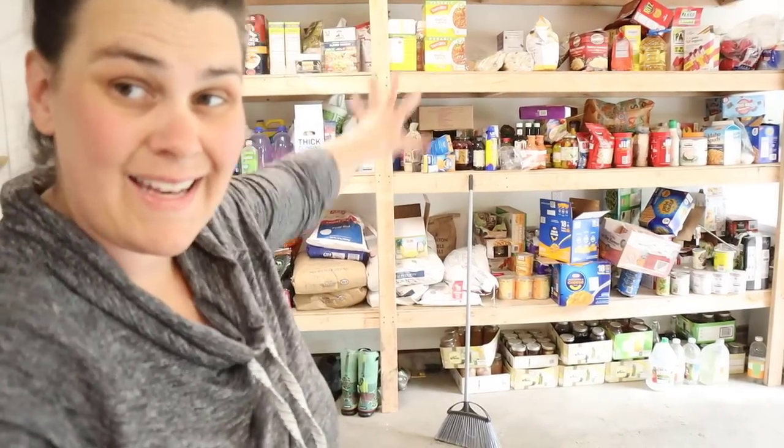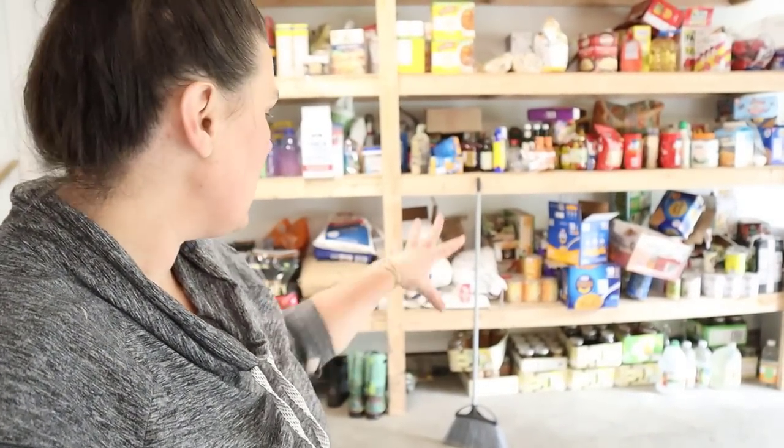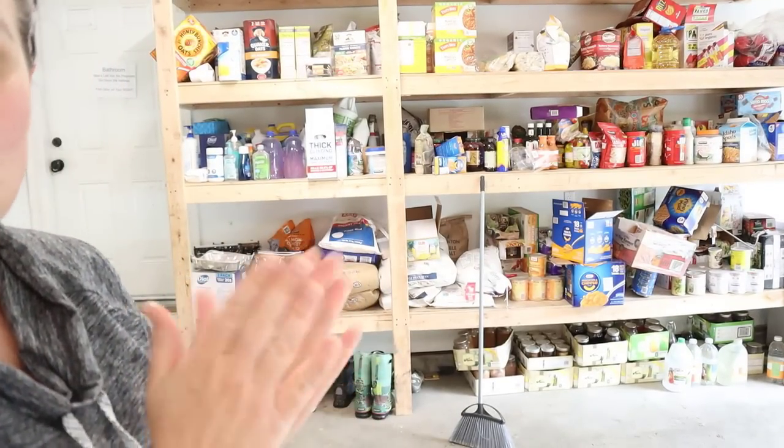Now I've decided we can't neglect this side. It just needs some tidying. So we're gonna tackle this before we call it done and I give you the full tour.